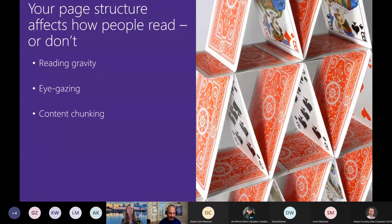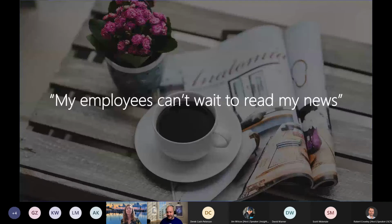So let's go a bit deeper into this. I kind of feel like I'm the bad news person today, because I'm telling you all the things you don't want to hear. I often hear my clients saying, "Oh, yeah, my employees love my news. They can't wait to read my news." And I ask them, "Well, how many people actually read your news?" And they say, "Well, I don't know. I email it to everybody, but most people open the email." But you still don't know whether your employees are going in to read your news.